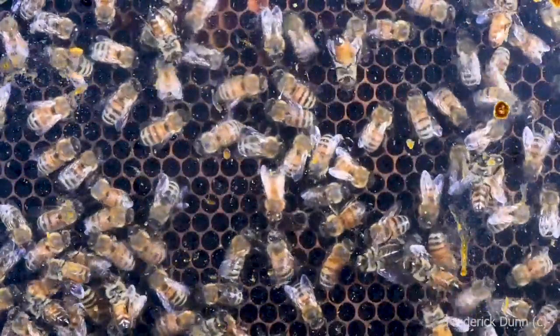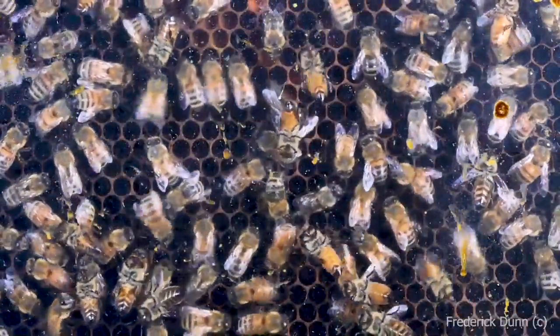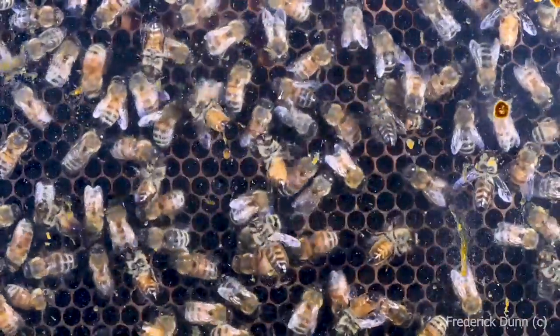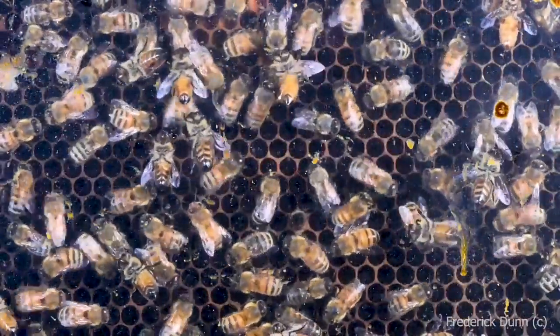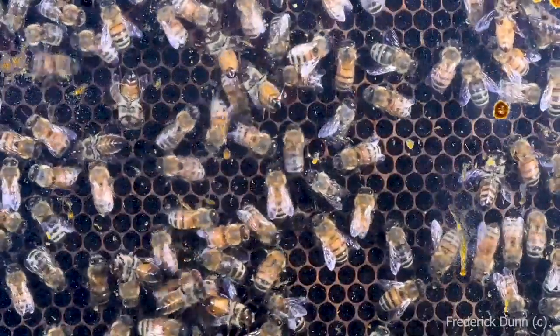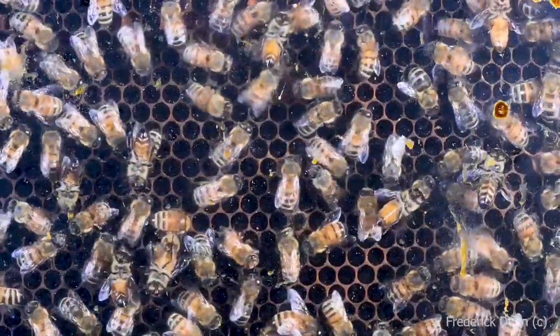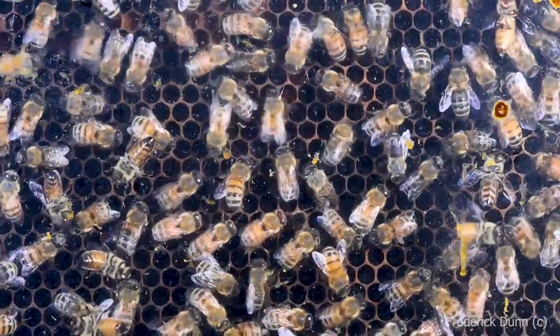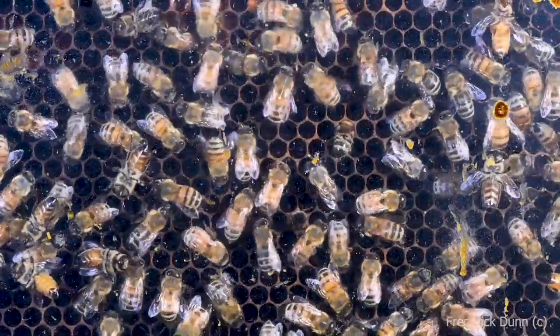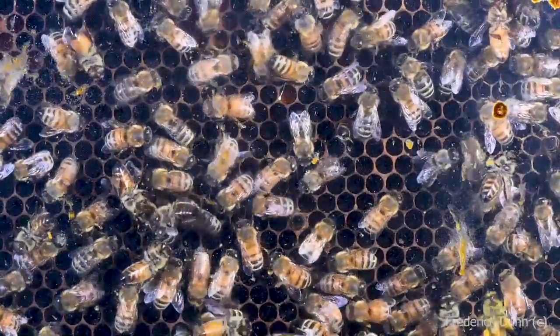Now, when there are no resources, when there's a heavy rain, for example, or when the weather is not supporting flight, you'll see a large percentage of bees inactive inside the colony. And there's nothing for them to do. So they're resting. But there are always nurse bees working, storekeeper bees are working, and you'll notice here, right at the 4 o'clock position, there are two bees exchanging resources.